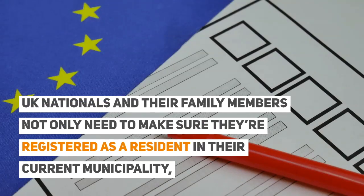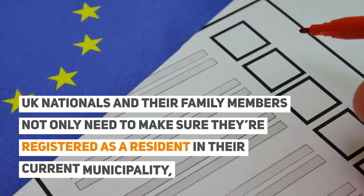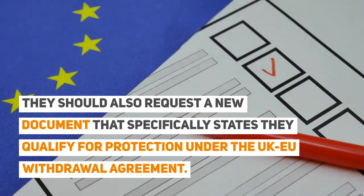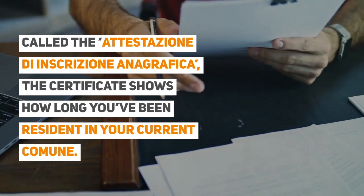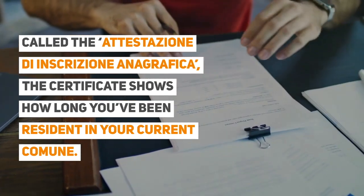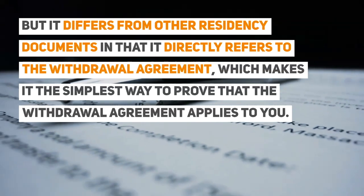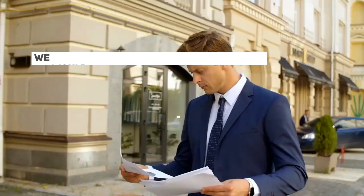UK nationals and their family members not only need to make sure they are registered as a resident in their current municipality, but they should also request a new document that specifically states that they qualify for protection under the UK-EU Withdrawal Agreement. Called the Attestazione di Iscrizione Anagrafica, the certificate shows how long you've been resident in your current commune. But it differs from other residency documents, in that it directly refers to the Withdrawal Agreement, which makes it the simplest way to prove that the Withdrawal Agreement applies to you.